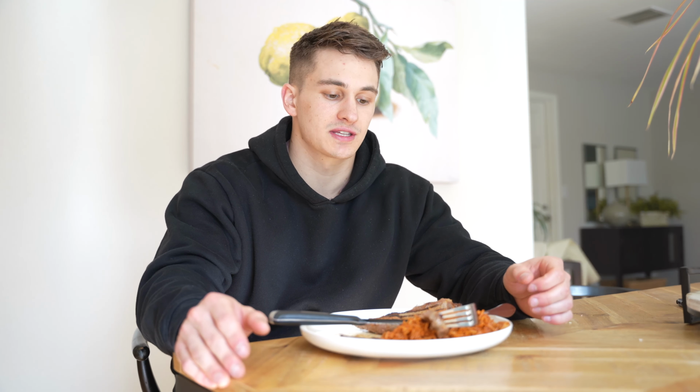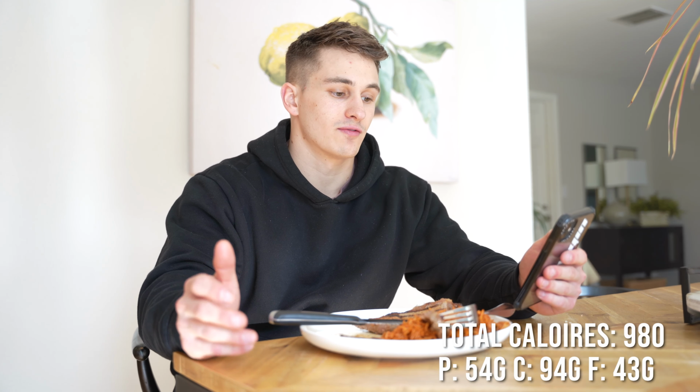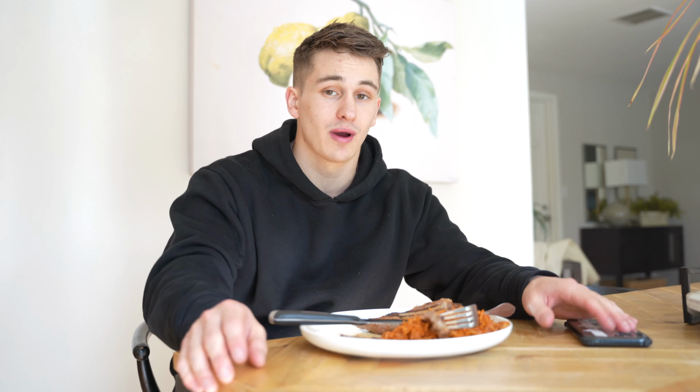Regardless of your situation, if you guys want a dinner, I made this one for you guys, just an example for a bulking meal. The total calories and macros for this meal are 54 grams of protein, 94 grams of carbohydrates, and 43 grams of fat. Now that's a little higher in fat. I probably will end up trimming the sides of the fat off, but I didn't even know how to calculate those calories. I'd have to bring my scale over and then put the fat on there and it'd just be way too long.